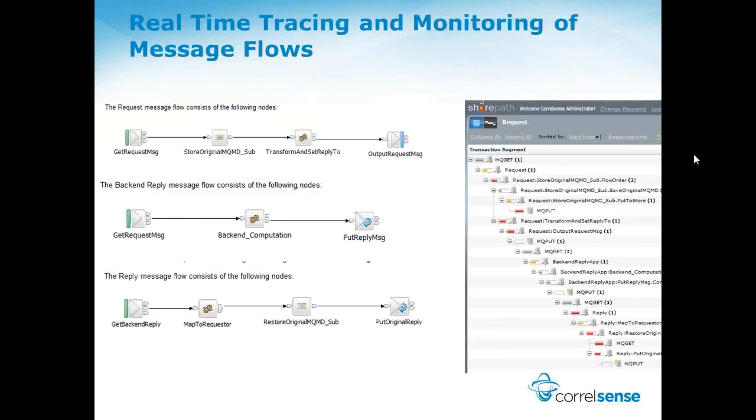And the first example I want to give you is the real-time aspect of monitoring WMB-based solution. So you can write everything to a log. That is great to have great information. But if you want to be notified immediately when problems are occurring, you need to have real-time monitoring, real-time tracing.